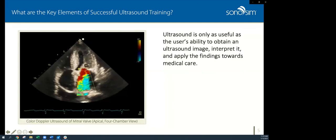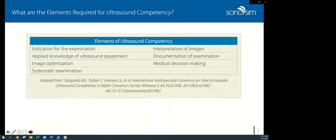So one of the great contributions that simulation centers and simulation specialists can make to ultrasound educators is really helping facilitate how do you actually learn to acquire an image, how do you get the background knowledge of what to do with that image, and then how do you actually apply that and test how well people can apply that towards medical care. So those are all really key roles for ultrasound simulation.